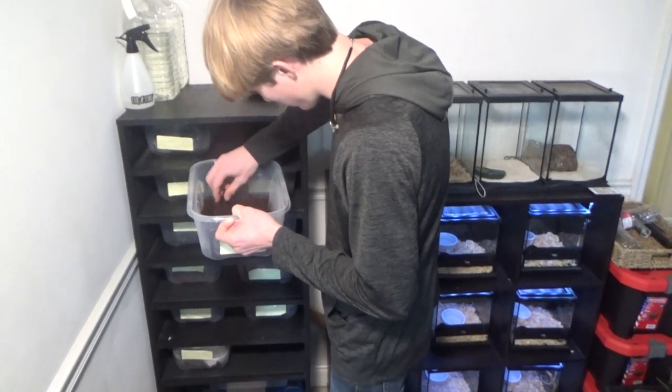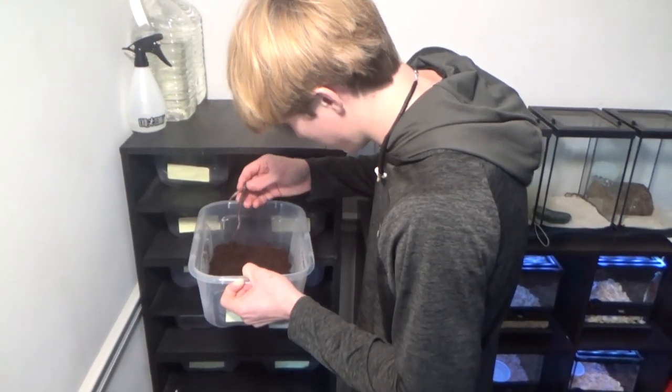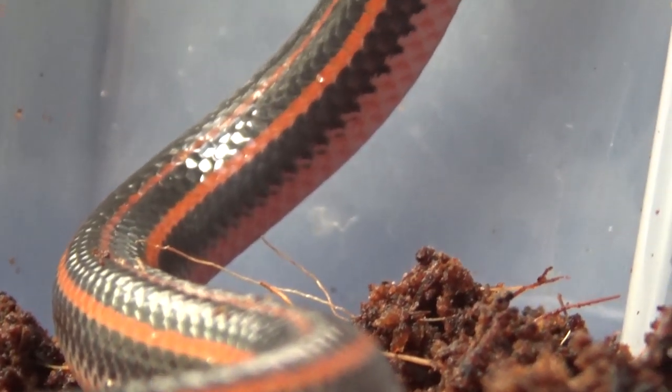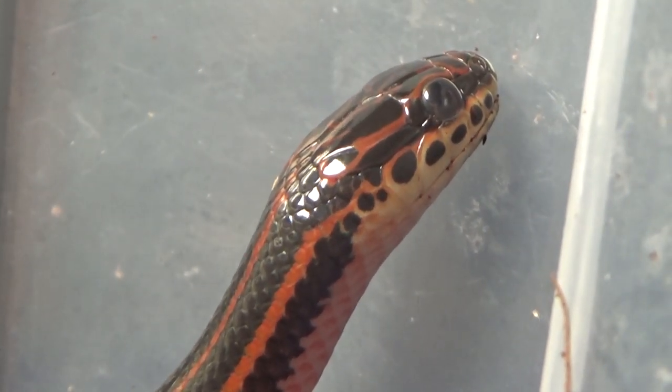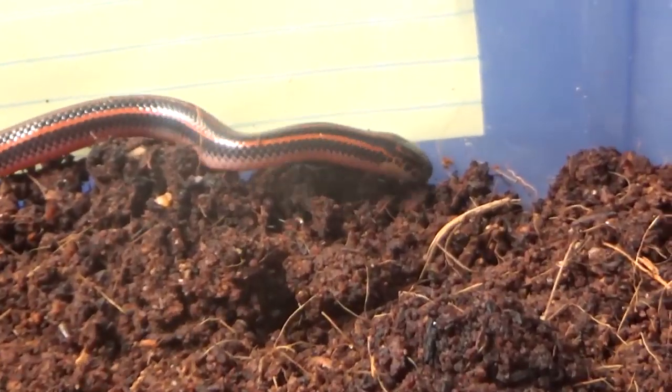Hello, bud. He's buried down. And there he is. Look at this. He looks pretty cool right now. And bright colors. He's in shed right now, so he's got a little bit of a duller color. Fat, healthy. He's doing really good right now. Tongue flicks. Now, these snakes are extremely difficult to take care of. And you know, we already lost a couple of these guys, but overall they're doing pretty decent.